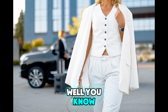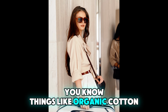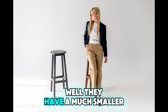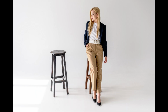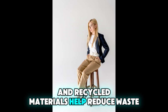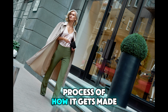Well, starting with the fabrics is always a good idea. Look for clothing that's made from things like organic cotton or bamboo or recycled materials. And why are those things better? Well, they have a much smaller environmental impact than conventional fabrics. For example, organic cotton is grown without harmful pesticides. And recycled materials help reduce waste and conserve resources. So it's not just about the final product, but about the whole process of how it gets made.